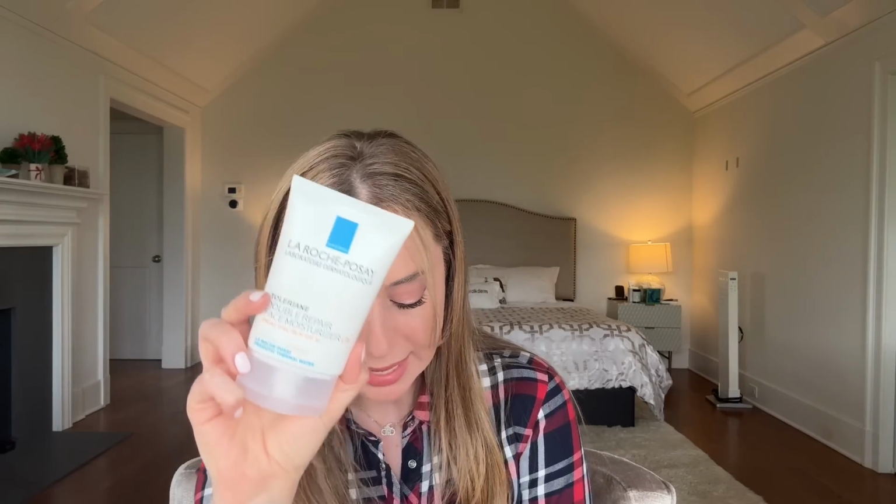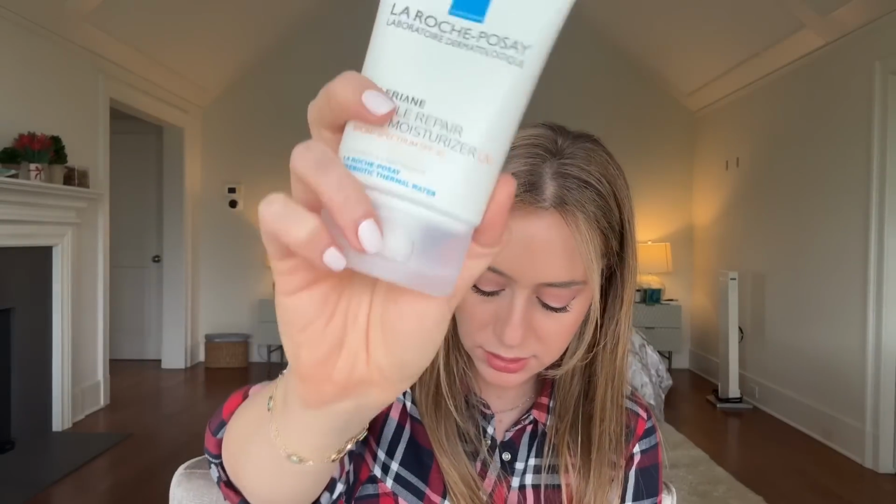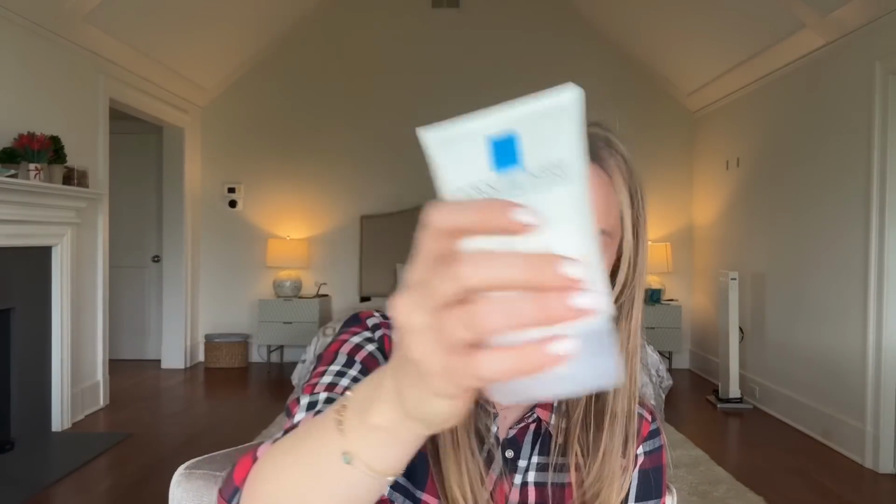So try to find a sunscreen that can double up as your morning moisturizer. La Roche-Posay's Toleriane Double Repair Face Moisturizer SPF 30 is a nice place to start. It is a chemical sunscreen that has ceramides and glycerin to hydrate, and there's no hyaluronic acid in this product. So this is a nice place to start.